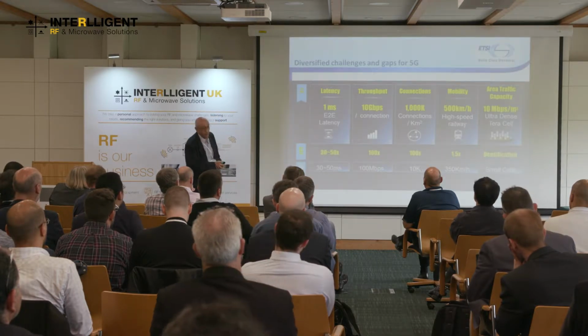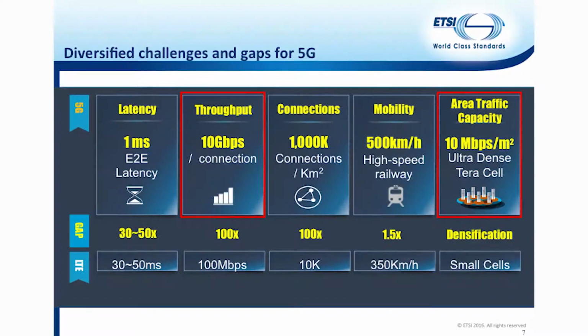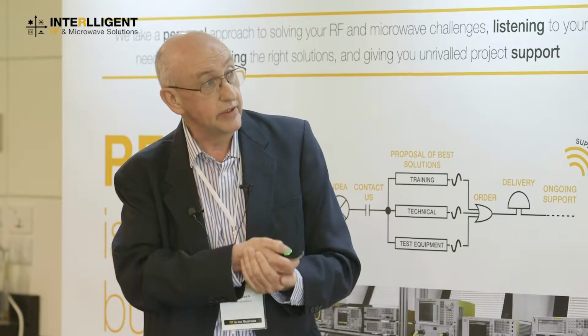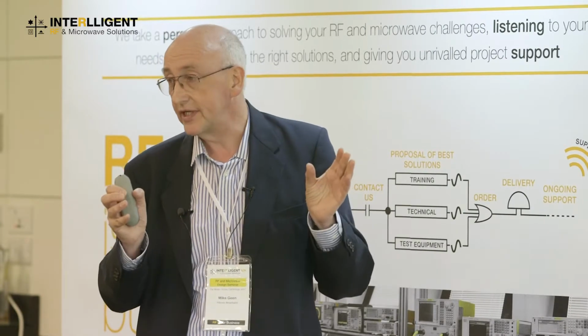And this is another form of the slide that we've seen in previous presentations, just showing exactly what's expected of 5G. And really the area that we're focusing on for backhaul is the throughput. So if we're going to have 10 gigabit per second in the access network, all of that data somehow has to get channeled into a backhaul. And the density, so you know, there's going to be a lot more links, shorter links in a smaller geographic area.